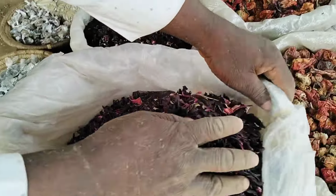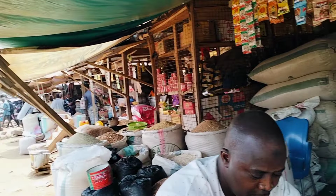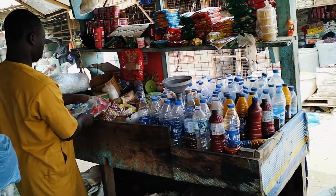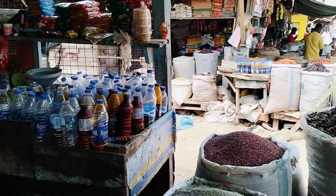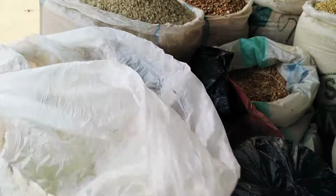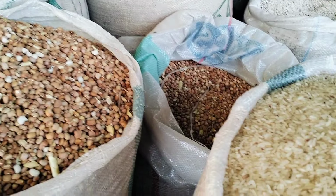I bought clove, that is used for making the Zobo. I bought Zobo flavor, the Zobo flavor drink. I was asking the guy to bring the Zobo flavor drink, which is a pineapple flavor. He brought it with the Zobo leaf and the rest of the items. And next up, I went to where they were selling beans. It was the same person, right?